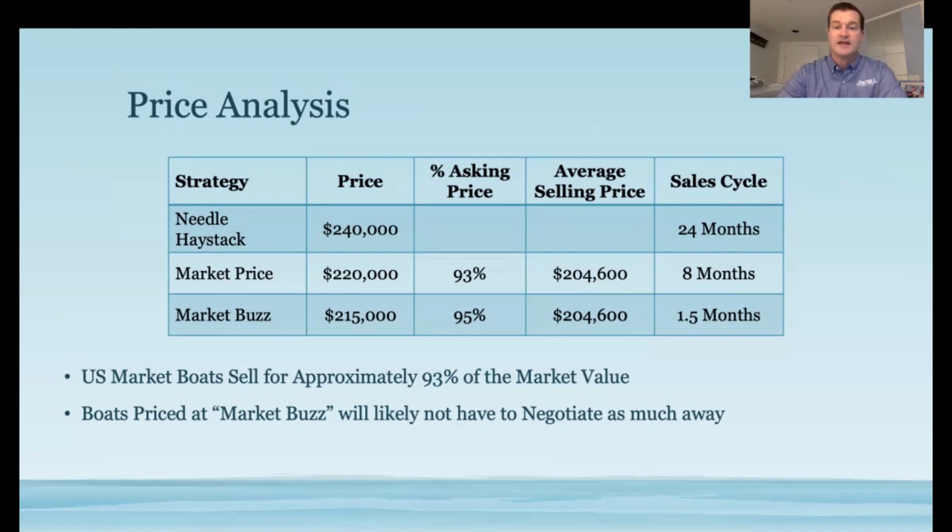Now, boats that are priced at the market buzz will likely not have to negotiate as much. So in this example, again, 220,000, if that's the mark, it could be 2.2 million, whatever. The same percentages apply. So a 93% deal would be about 205, and it would take approximately 8 months.